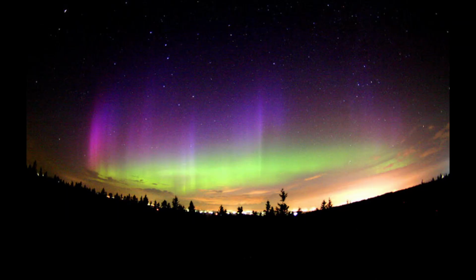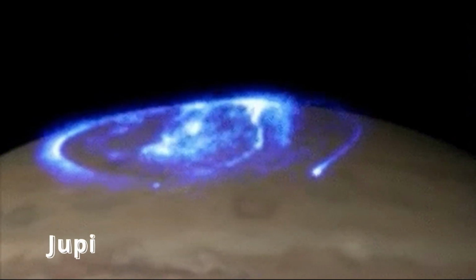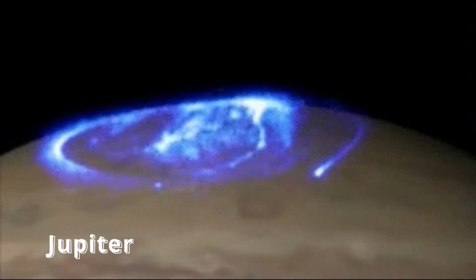They develop as high-velocity charged particles from the sun collide with various gases of the atmosphere to release energy in the form of distinct colors of light. A similar phenomenon is observable on other planets, like in Jupiter's atmosphere.